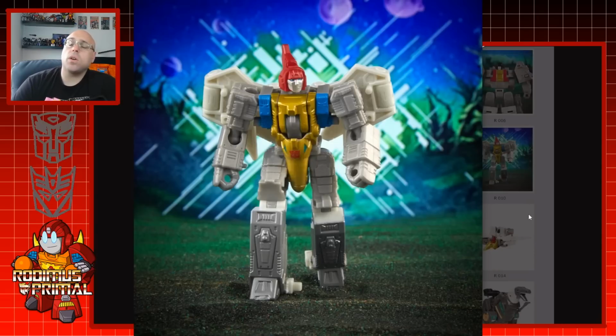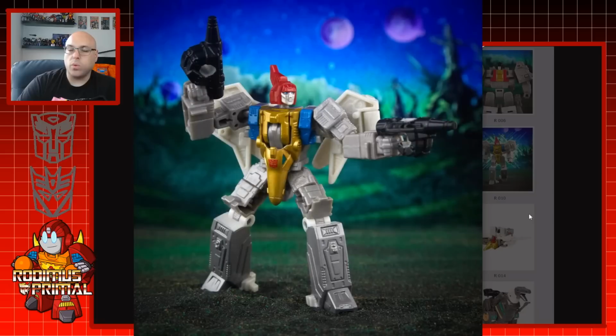And speaking of Core class figures, we also get to see the final two Dinobots for what is going to be Volcanicus, the Core class Dinobot Combiner. What they've decided to do is make this Dinobot Combiner Dino King. Let's be real here, this is Dino King. That's the reason the dinosaurs are set up the way they are, because it's six Dinobots becoming this Dino King.